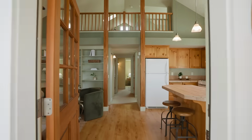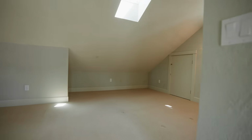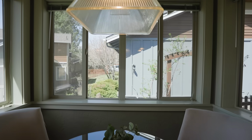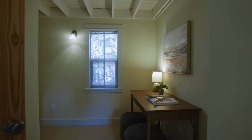The open floor plan of this home feels airy and bright, with natural light streaming through large windows and skylights. A cozy loft overlooks a welcoming living area, while built-in bookshelves add character. The kitchen is simple and functional, and the lower level bedroom includes a quiet nook, perfect for reading or working.